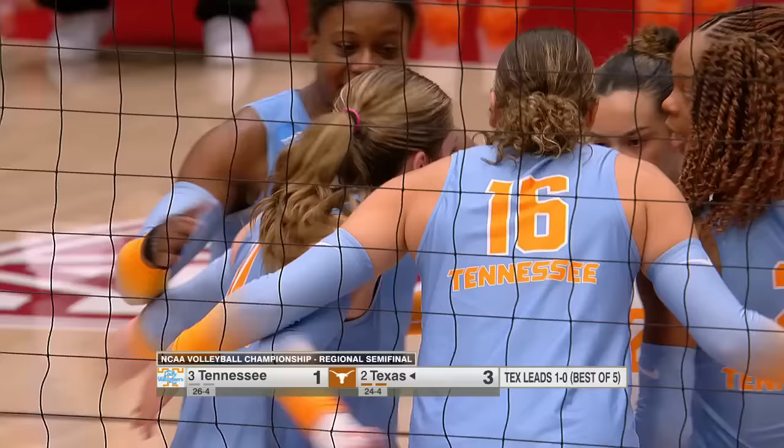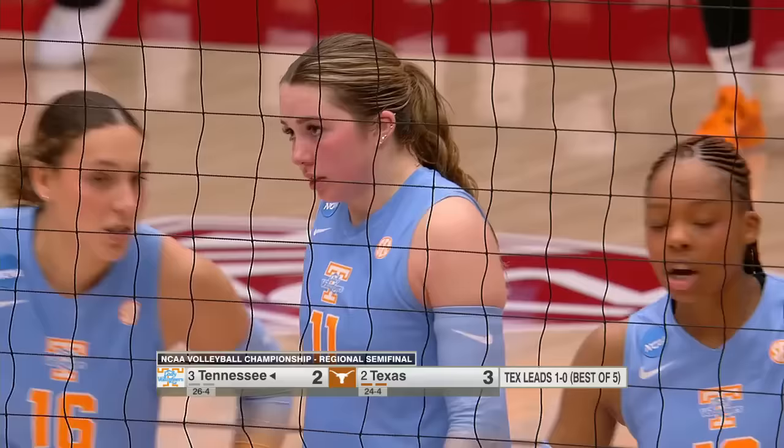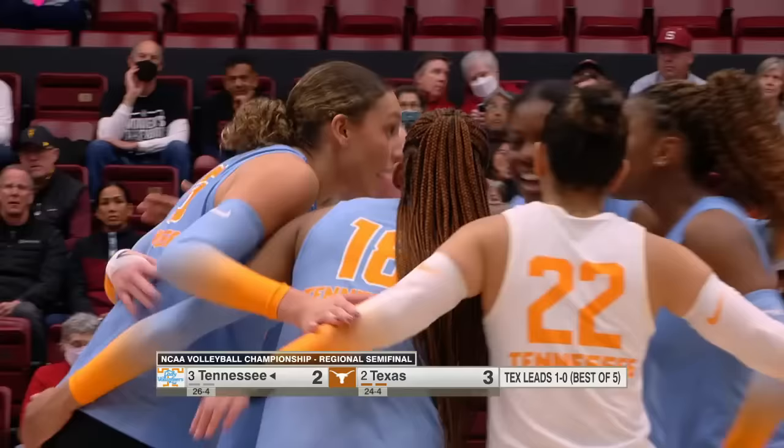We mentioned the fact that we have a matchup of freshman setters, but boy, you wouldn't know it by the way these two ladies run their offense. Caroline Kerr, a redshirt freshman, knew that she would have to replace Natalie Hayward this year, so she had a season to be groomed and to learn, whereas Ella Swindle is a true freshman at Texas. On the overpass, Tennessee gets the point.